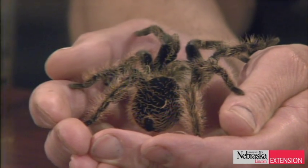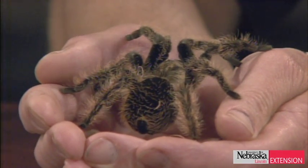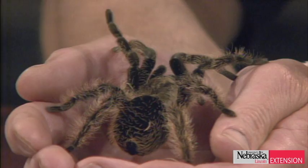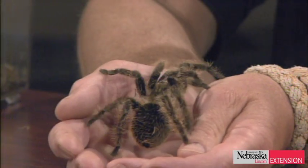Now, we don't have tarantulas in Nebraska, and I think the closest state is about Oklahoma, and I'm kind of disappointed by that. But we do have some rather large spiders, like wolf spiders we see in the fall. They can be rather large. They come into your house. But I really want to make a pitch for how nice spiders are. Now, you're doubting me on that, and I think a few other people are looking a little nervous as Fluffy crawls around on my hand.